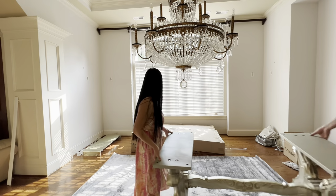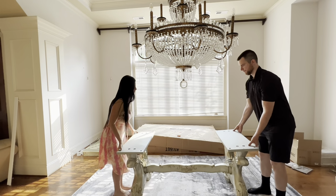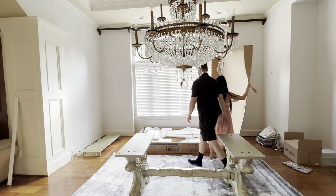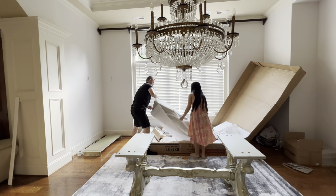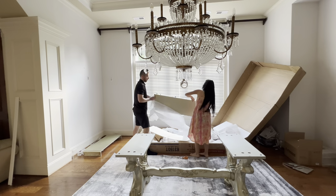For the dining room, my client had already purchased this dining table and chairs, so I helped her pull the room together with adding a few furniture pieces and decor. She's a big fan of both gold and silver and wanted to keep the original chandelier when she purchased this home.